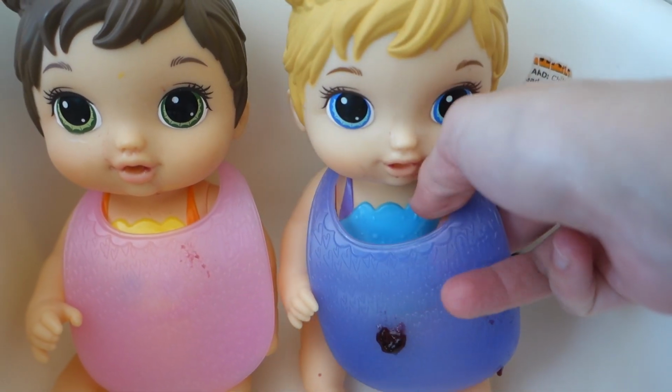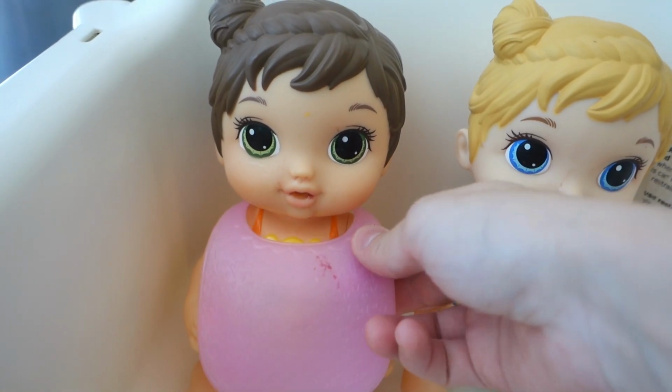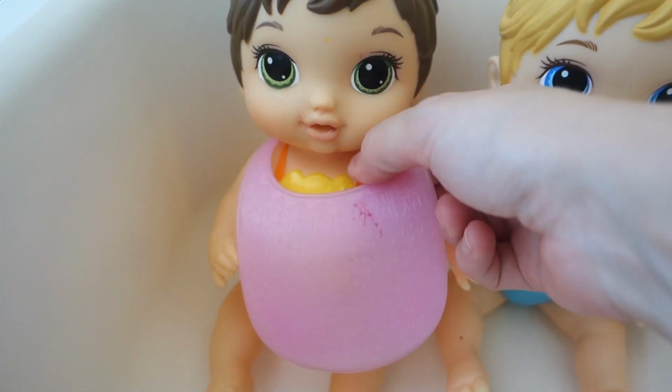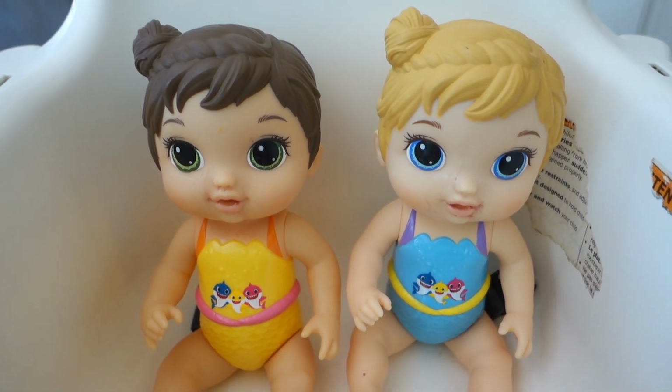This is so off. Don't need that anymore. Wash that. Your bib isn't too messy. That's pretty good. That'll be easy to clean. All right, time to go have a bath now.